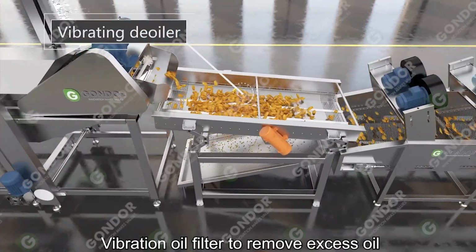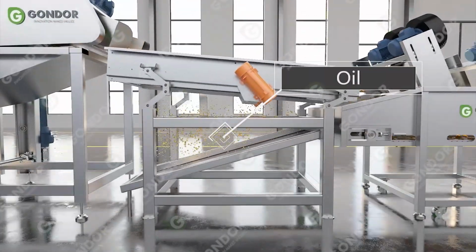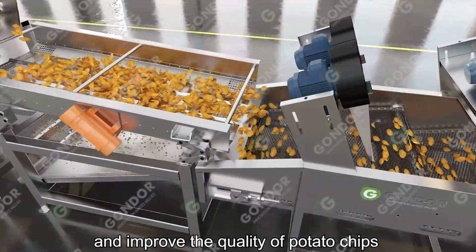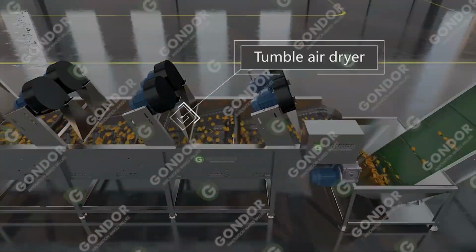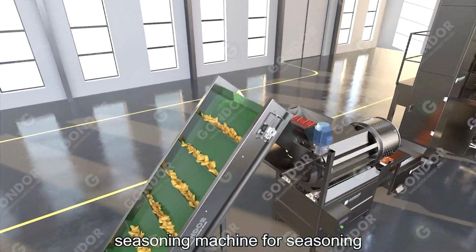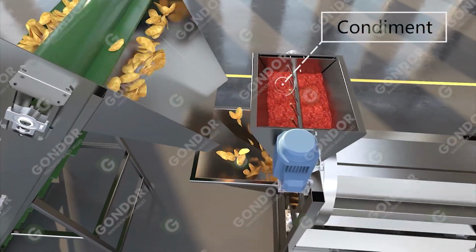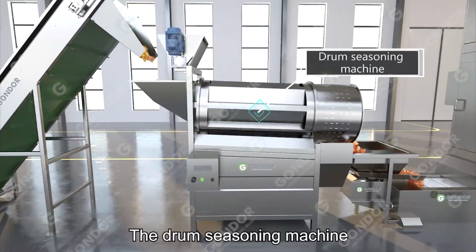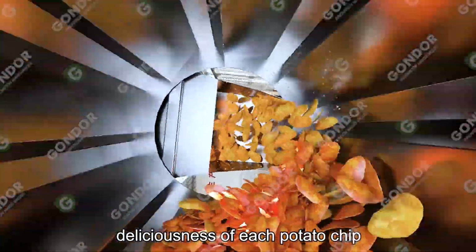Vibration oil filter to remove excess oil. Flip the air dryer to quickly cool down and improve the quality of potato chips. Potato chips are lifted into a drum seasoning machine for seasoning. The drum seasoning machine evenly spreads ingredients to ensure consistent deliciousness of each potato chip.